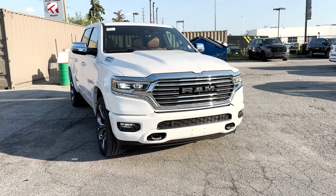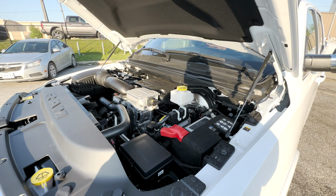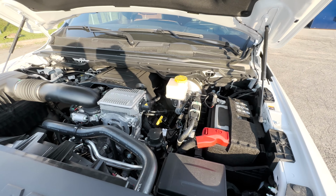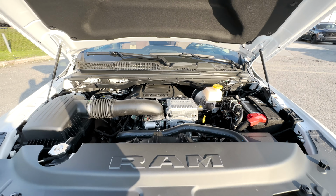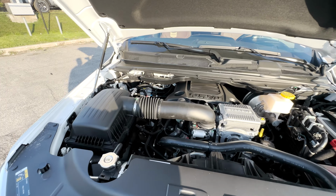Taking a look at what powers this 1500 Longhorn, it has the upgraded 5.7 liter Hemi with fuel saver MDS and e-torque. Otherwise, you get the non-e-torque engine as standard, but this is going to give you 395 horsepower and 410 pound-foot of torque, and towing-wise, you can tow about 11,300 pounds when equipped properly.